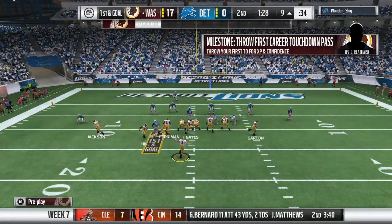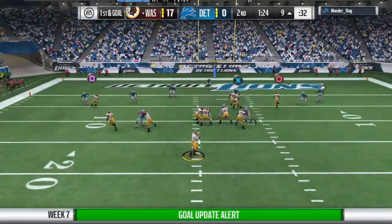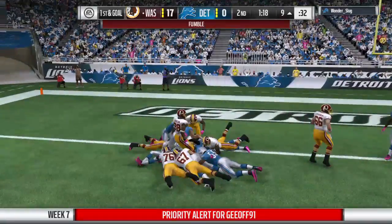He had time, was able to survey the field and find a soft spot in that zone coverage. And that's where it gets difficult for a defender, Brandon. You go to your spots on the... Fighting for the end zone. He lost the football. It's out.